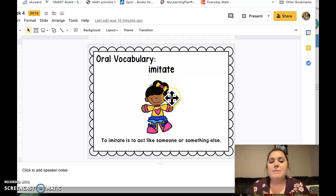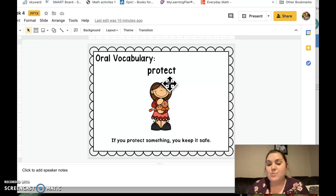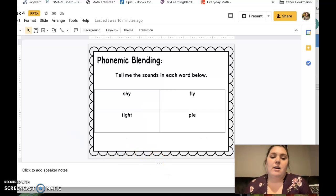All right, do you remember what this word is? Imitate. If you imitate, it means that you act like someone or something else. All right, what's this one? Protect. If you protect something, you keep it safe. Okay, what's this one? Resemble, right? This little boy resembles his dad. That means that he looks like someone else. You look like someone.